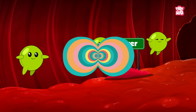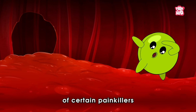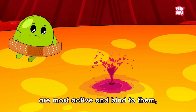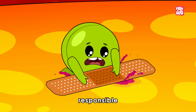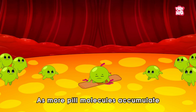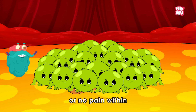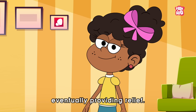Now, during this journey, the medicinal molecules of certain painkillers identify a spot where the pain receptors are most active and bind to them, blocking the production of compounds responsible for sending pain signals. As more pill molecules accumulate at that spot, the painful effect starts to diminish, reaching a minimum or no pain within the next 1 to 2 hours, eventually providing relief.